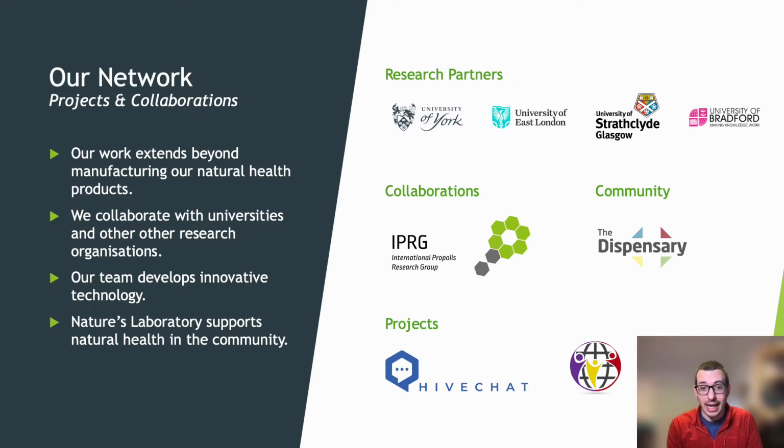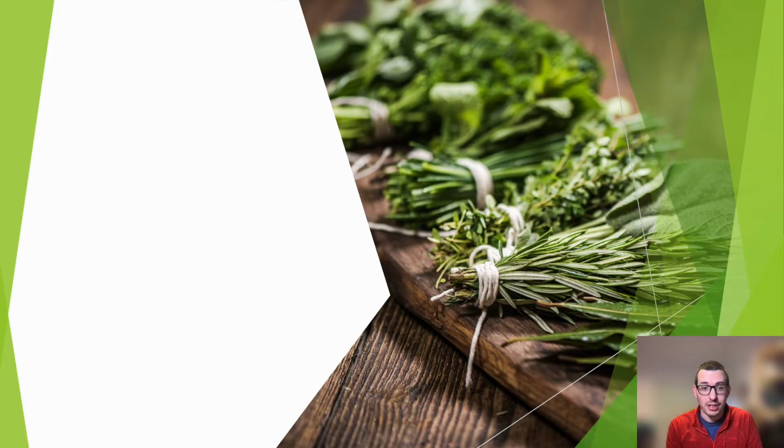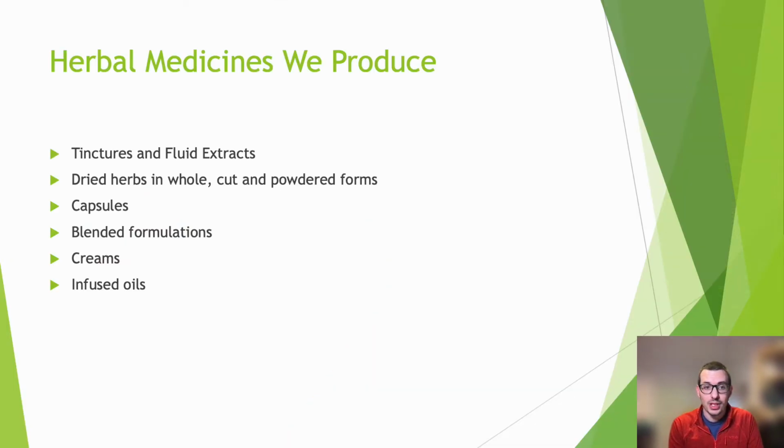So let's now have a look at producing herbal medicine manufacturing. So the kinds of herbal medicines that we produce, as I mentioned a bit earlier, include things like tinctures and fluid extracts, which of course are liquid products. Then we've got dried herbs in whole cut and powdered forms. We produce from them capsules of various kinds. And then there's things like blended formulations, which can be a blended liquid or could be a blended capsule formulation. We produce creams, infused oils, and then a few other things like pessaries. We have an aromatherapy essential oil range, and that kind of thing. So quite a wide-ranging natural medicine range.